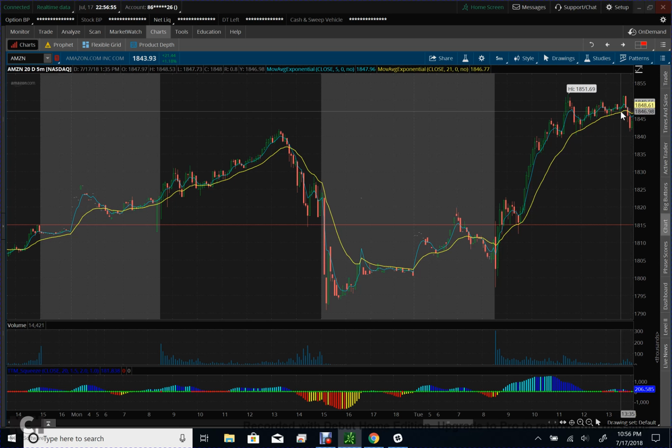But if you had your stop up here, or if you saw that going and then you raise your stop right below it, probably still keep it below the exponential. So maybe 1846, 47, something like that. Finally stopped out, trailed out if you were in from down here. That's a phenomenal move. Let's take a look at that in the options.